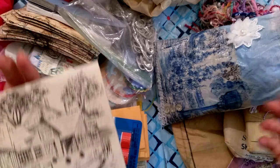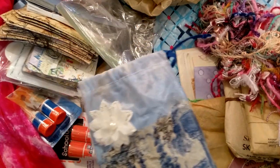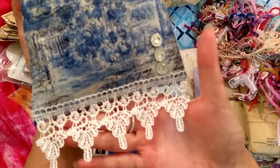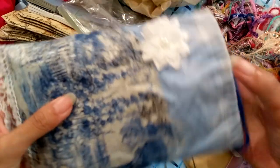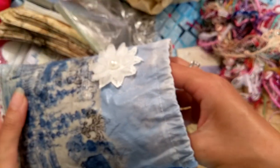So the bag of blue was this one here, and it is absolutely amazing. Look at how pretty this is. It looks handmade and just gorgeous with these. Oh, so pretty. And this, I really like this. And I'm thinking I might be able to create a journal cover with it. Anyway, when I was looking at the top, I just squealed.